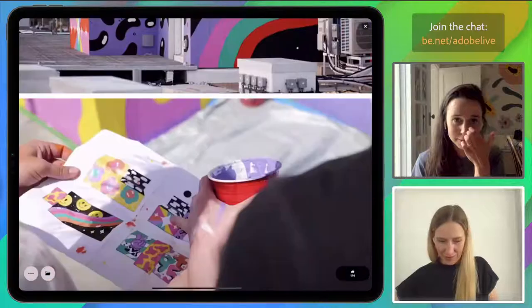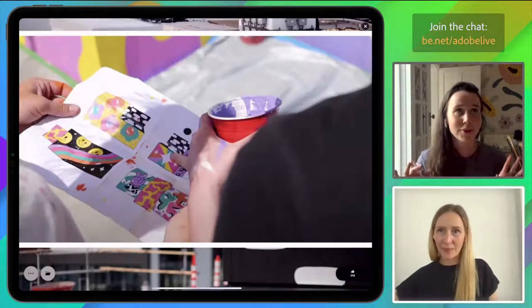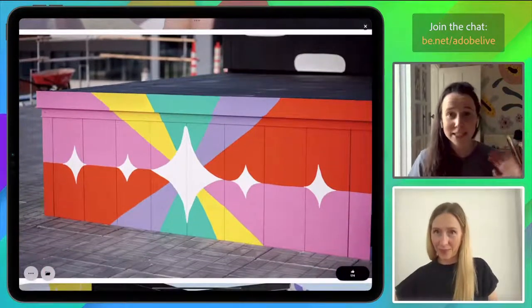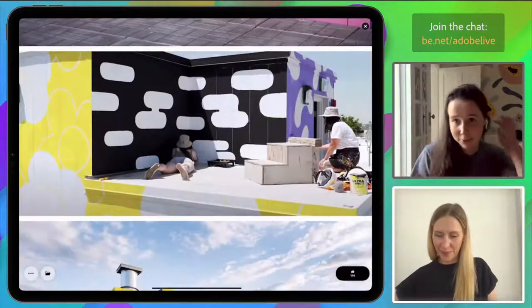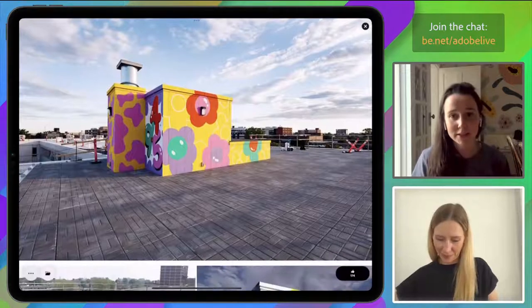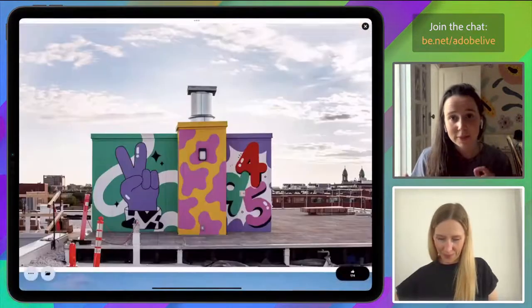Yeah, and I think that's something when you're designing a mural, coming up with an idea, you have to imagine that people are going to see it from really far away. So if you have too much detail, they're not going to see it. And it's a bit of a waste of time. So what she's done really successfully is these big, bold shapes. And I think that works really well on murals.